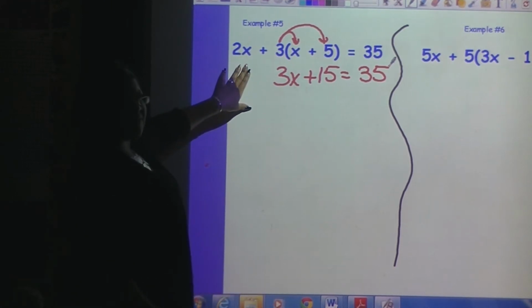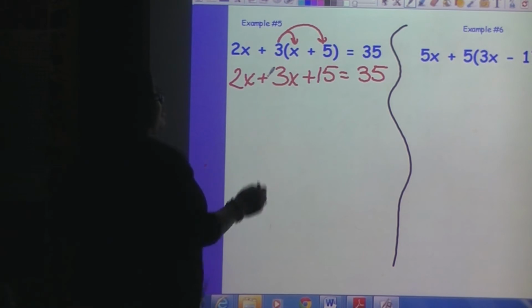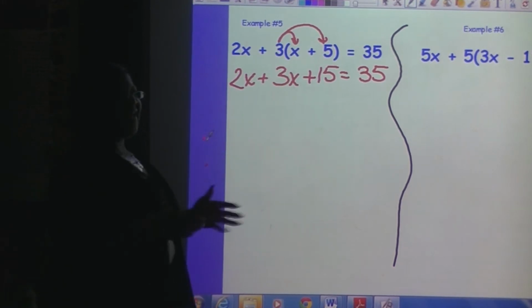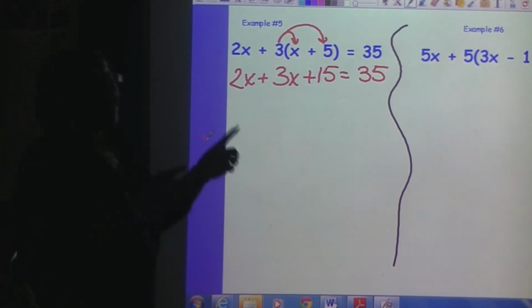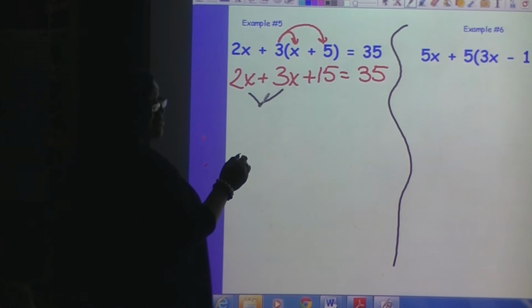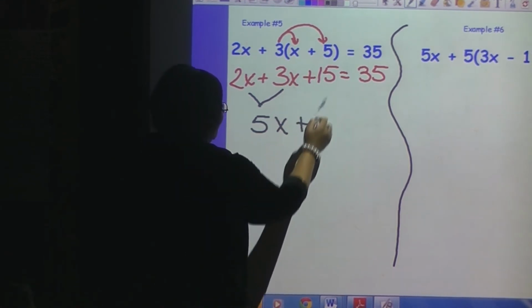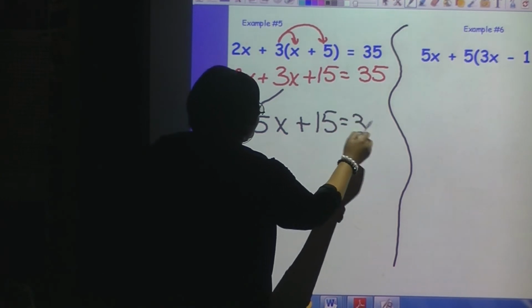I still bring everything else down. What about my 2x? I bring it down too. I just bring it down. Now, can I combine anything? Can I combine my like terms? 2x plus 3x. I can combine 2x and 3x. Very good, it's 5x. 2x plus 3x is 5x. Bring it down, and I bring everything else down.